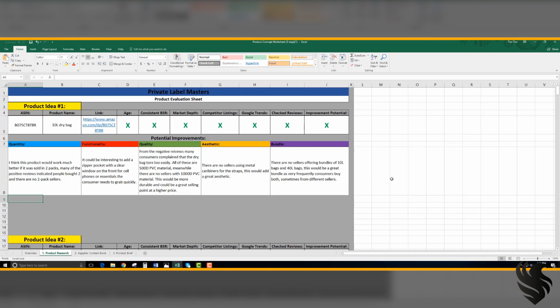So for example, we have this 10-liter dry bag. The way we fill this out is we have our ASIN, then we have the product name or short name, then we have a link to the exact item, and then here are the 1, 2, 3, 4, 5, 6, 7 main vetting criteria that we're going to use. So we have age, and notice a green check mark here. That means it is approved or it's consistent with what we're looking for.